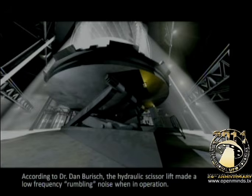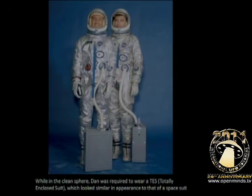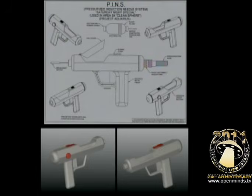Here we see the scissor lift lifting the clean sphere up to the second floor of 4-5. And then you can see again the hydraulically actuated scissor lift. Now, we're talking about the TESS, or totally enclosed suit, similar to what you would see in the Gemini, Mercury, even the Apollo program of 1969. It's a positive pressure suit to keep out biocontaminants. That's actually its job. And when Dan Burish was at 4-5 inside the clean sphere, he was taking upwards of 300 tissue samples from the JRod because he suffered from a genetic neuropathy defect, and the overall program was to find a cure for that genetic defect.